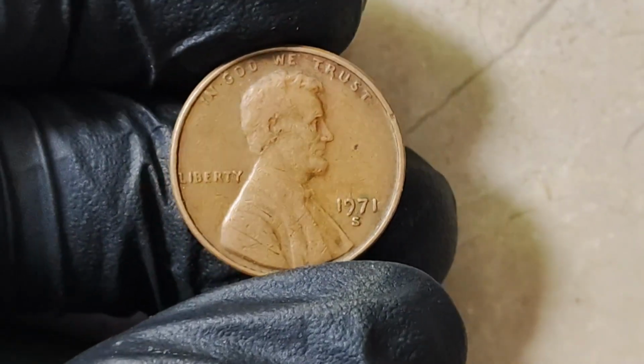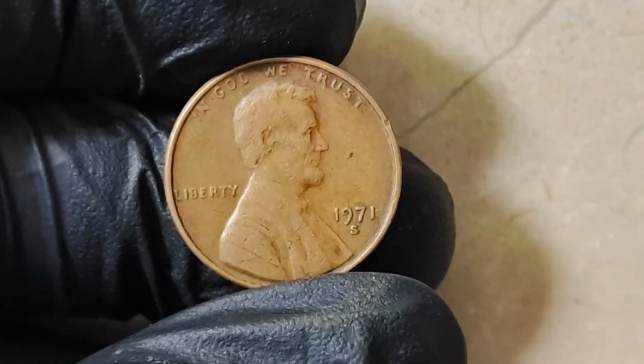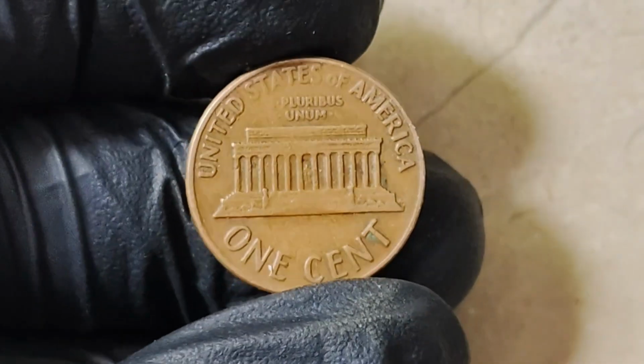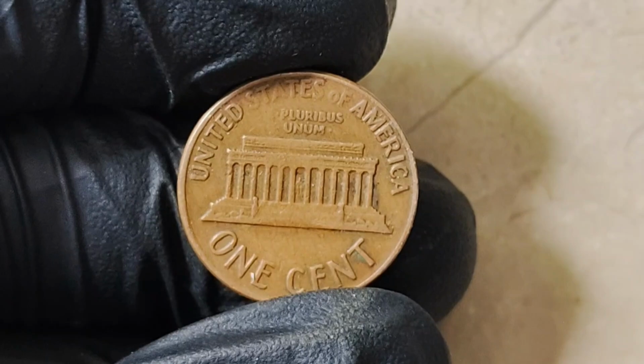Use a 10x magnifier. Even a smartphone camera in macro mode can help. And compare to a standard 1971 S penny online to see the difference. Most counterfeiters ignore the subtle doubling, so if you spot one that looks too perfect, be cautious. Always verify with a third-party grader like PCGS or NGC.